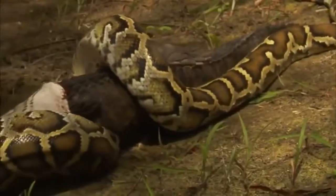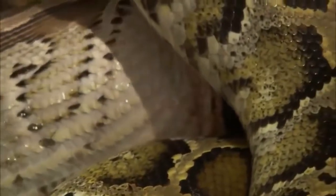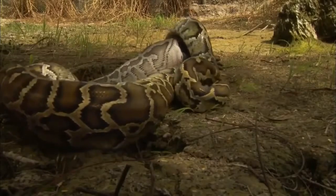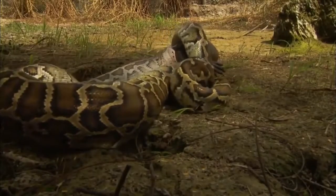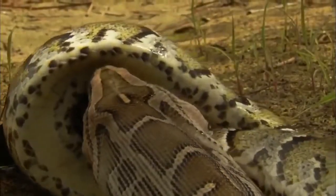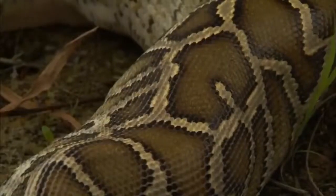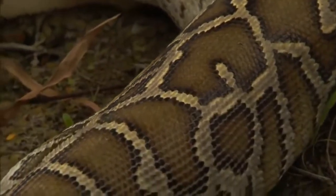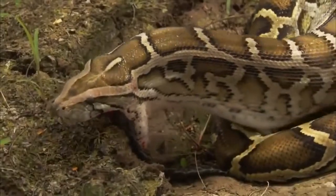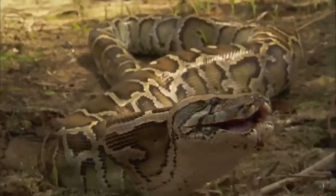Snake skin is so flexible, it can be stretched around the largest of meals without tearing, even a tough armored alligator. In a matter of days, powerful stomach acid will completely dissolve the meal. This is an incredible feat. The python has swallowed an alligator half as large as itself. But something just as remarkable is about to happen inside the snake. How does it cope with this massive meal?